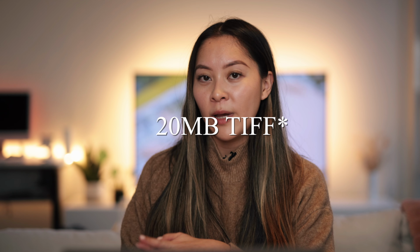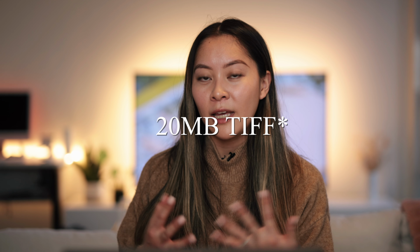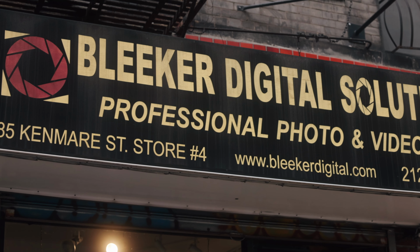And then of course, cost varies on how high of a resolution you want your photos to be. I usually go around 12 megabytes, and that usually costs me, I think, around $21 at Picture House. And they also cut and sleeve your negatives for you, which you can pick up about a week after dropping it off.